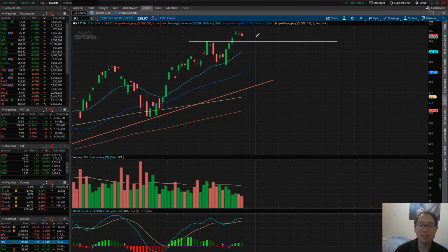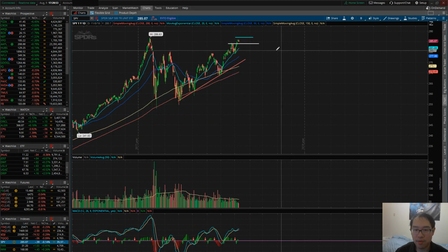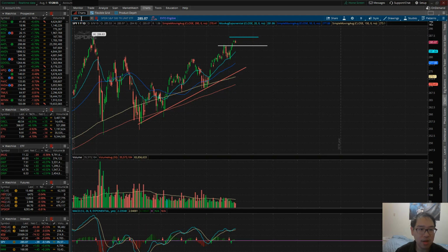So how do we invest in this kind of market? Well, when there's a dip and it stabilizes, we go into the market. That's the opportunity to go into the market. So anyways, here's SPY, the S&P 500, and we might see some volatility coming up.